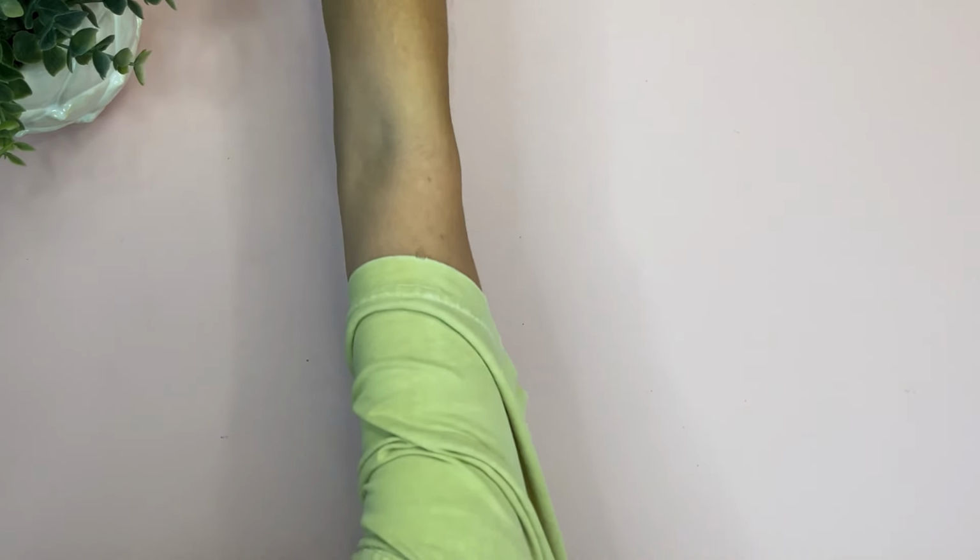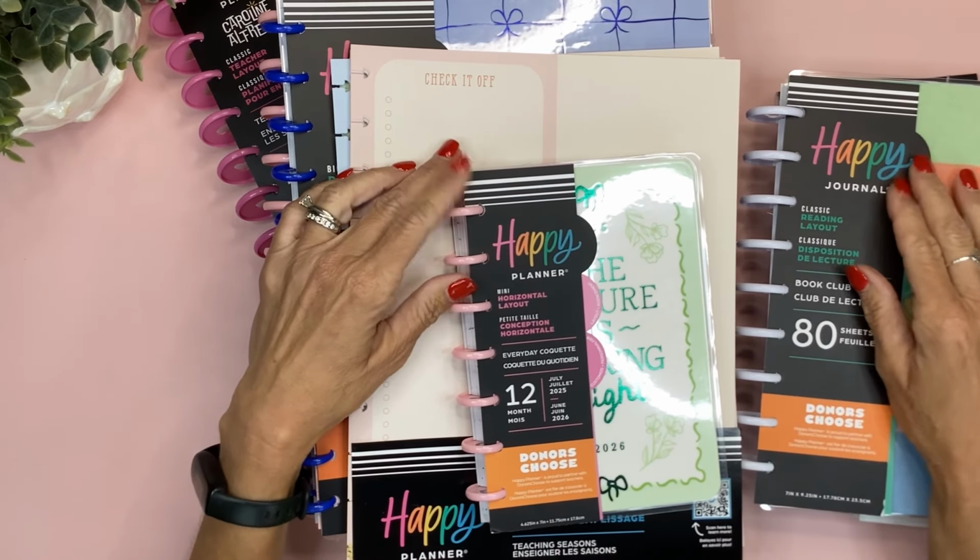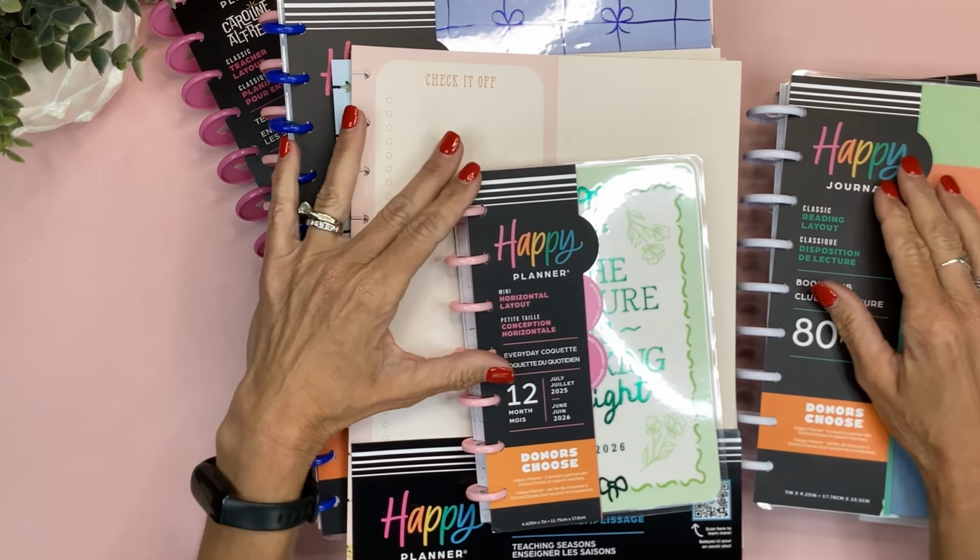So that is everything I received. I love everything. I can't wait to get into it. Thank y'all for hanging out with me while I flip through all of these goodies. There's also a lot more online, so definitely check out and see what else is available.